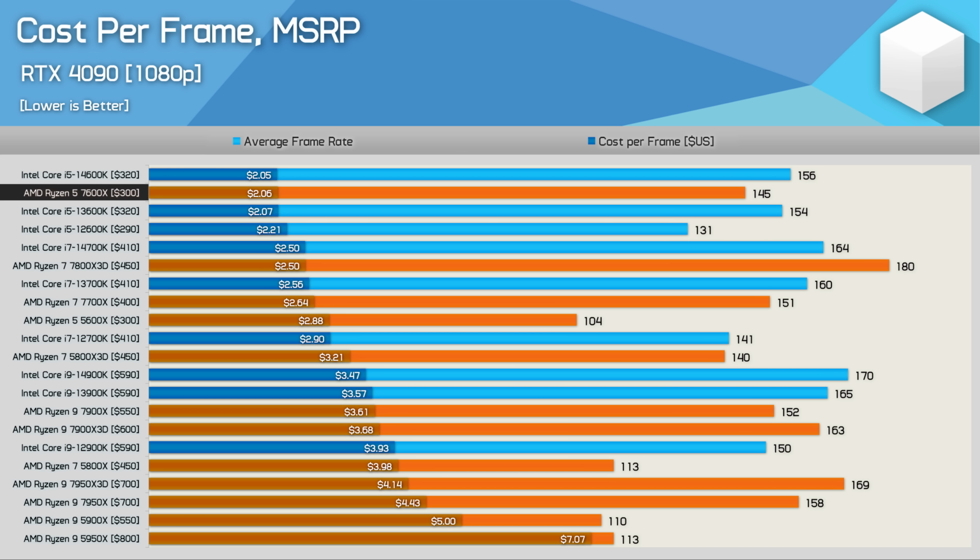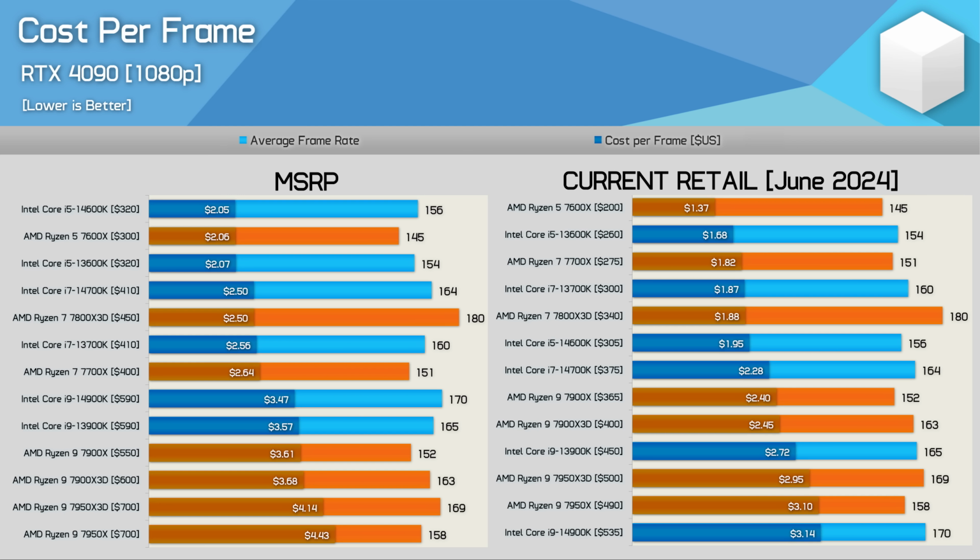The 7600X, 7700X, 7900X, and 7950X just weren't impressive. Making matters even worse at the time was poor AM5 motherboard pricing and, of course, DDR5 memory pricing. But as we've often seen in the past from AMD, and as was certainly the case here, they do generally reduce pricing, and quite substantially. If we look at the MSRP versus current retail pricing, we see some significant changes in how AMD and Intel processors compare in terms of value.